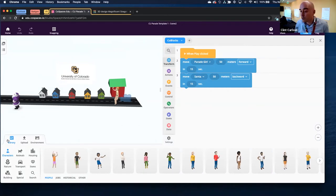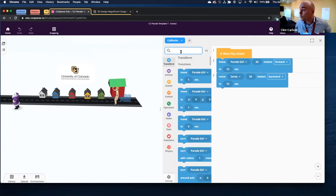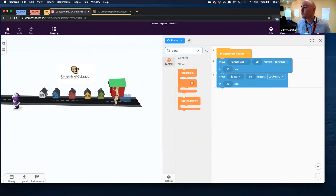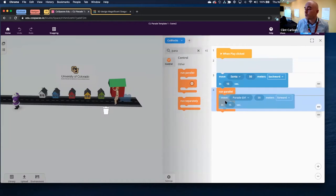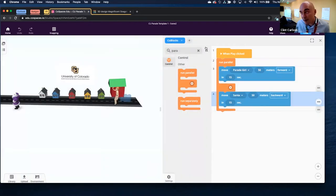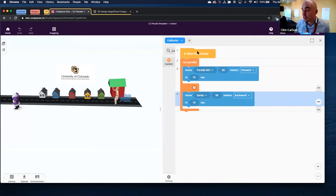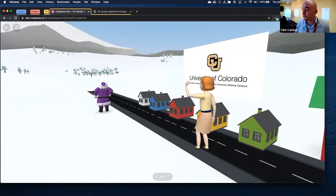And it's really quite clever. Inside of the CoBlocks language, we're looking for one called run parallel. When I drag this in, this allows different commands to happen at the same time. So I'm going to put girl in there and Santa in there. And now my programming language is reading that when play is clicked, run parallel, everything that is in run parallel. So these two things will happen at the same time. And they sure do.